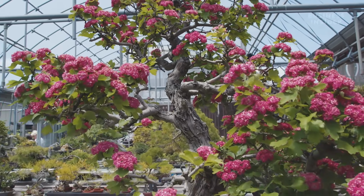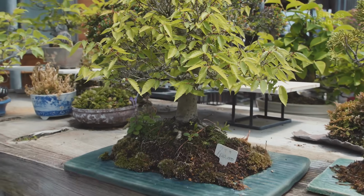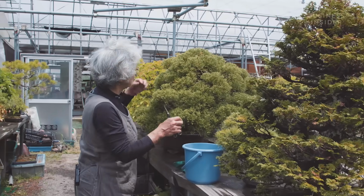The extraordinary time this process takes means that there just aren't that many trees around. Some of the most valuable bonsai are over 800 years old, and so the supply isn't going to increase anytime soon.